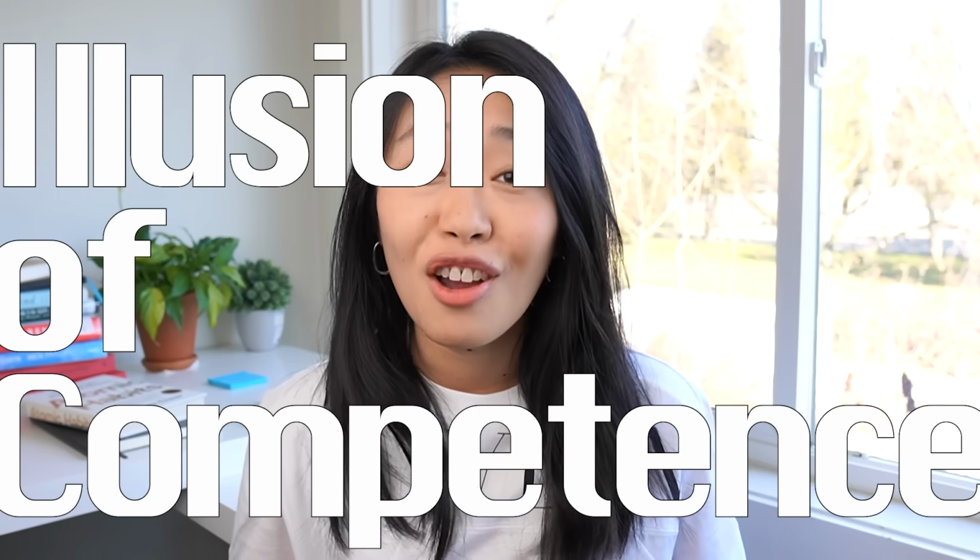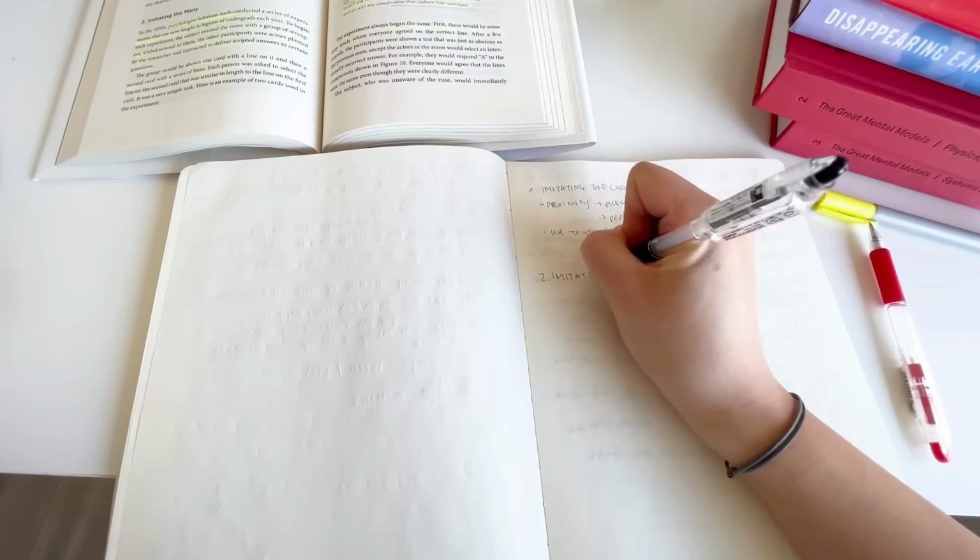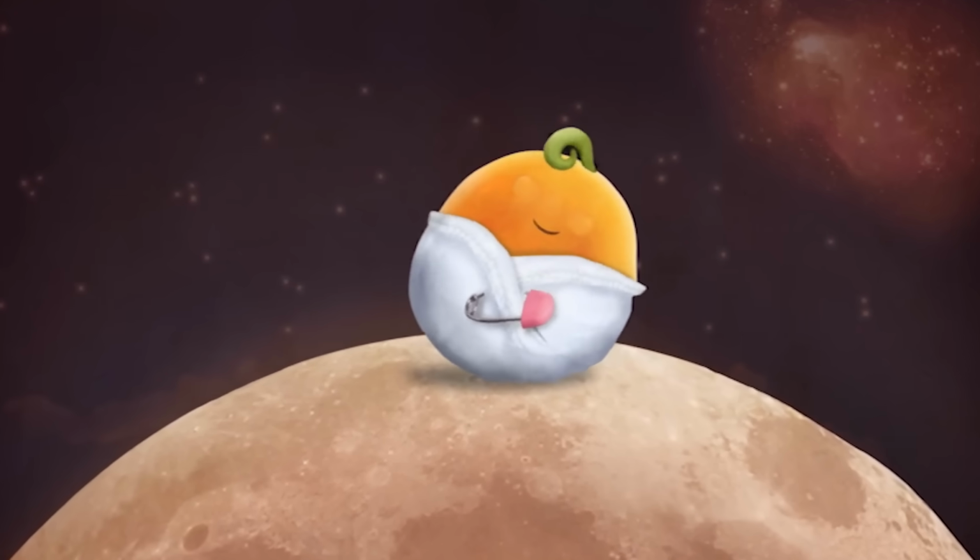This happens to the best of us. It's called the illusion of competence. The gist of it is all that underlining, all that highlighting, all that note-taking. It's giving us the illusion that we're learning something new while our brain is just relaxing like a potato. So how to fix it?